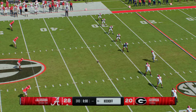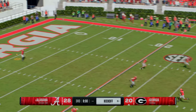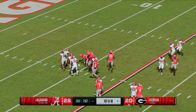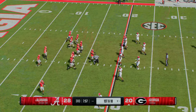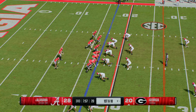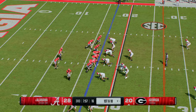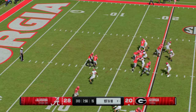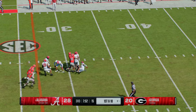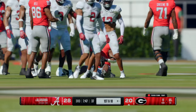Alabama will kick it off to start the second half. Fields it inside the 5-yard line. To be tackled at the 17. Strong job by the coverage team. And the Bulldogs offense is back out on the field. And the wideout goes in motion. First play of the second half is a handoff. Running through the tackle. They get him down, but the junior with an excellent run there.